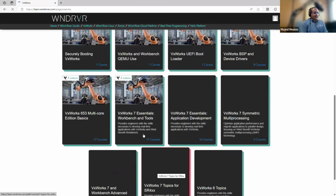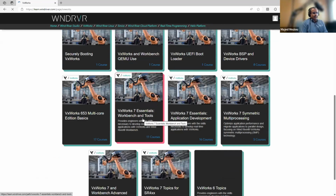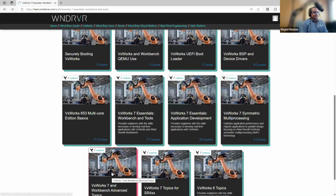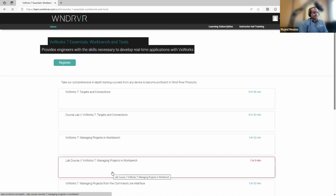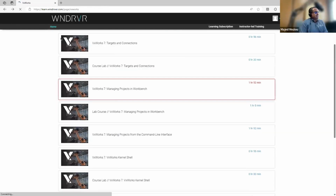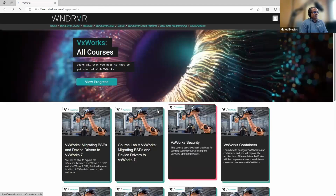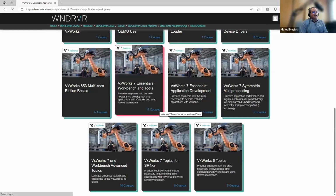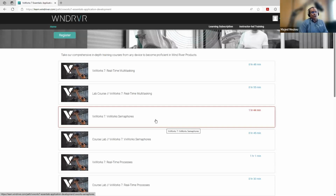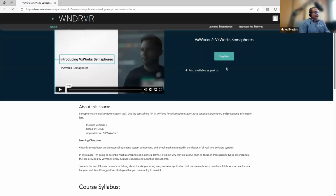Okay, so for example, we have VxWorks 7 Essentials, Workbench and Tools, and VxWorks 7 Essentials Application Development. Let's see more about them. There are several courses available in Workbench and Tools, and if I go back, there are also several courses available in application development. Since my illustrative example is about semaphores, I want to learn more about semaphores. Semaphores is a famous kernel object used in real-time operating systems to allow synchronization or to protect shared resources.